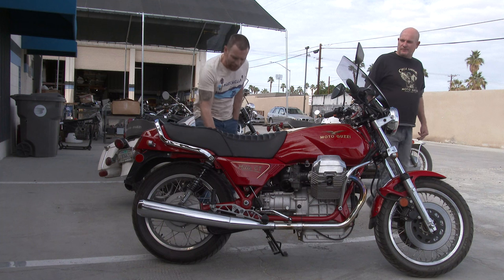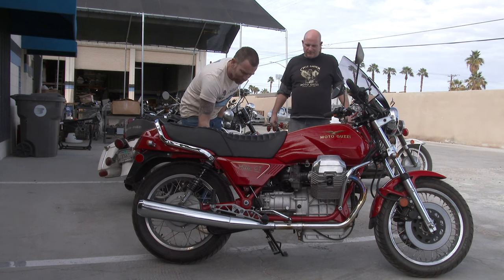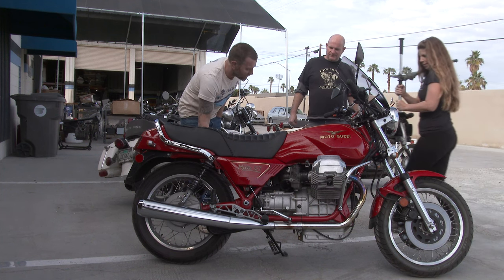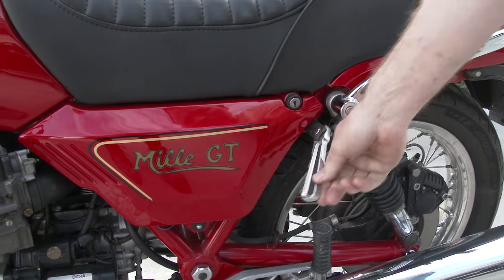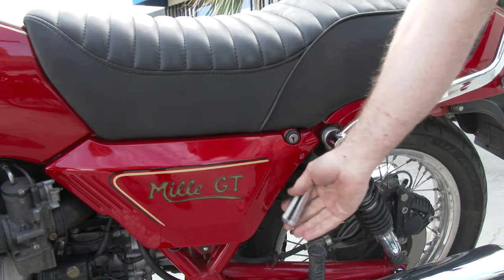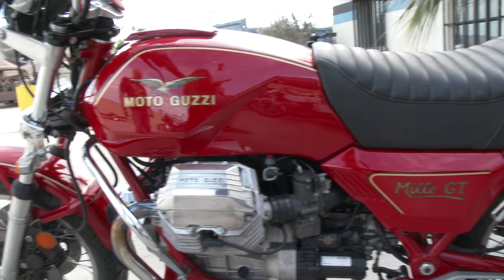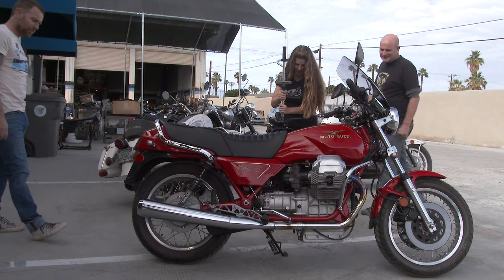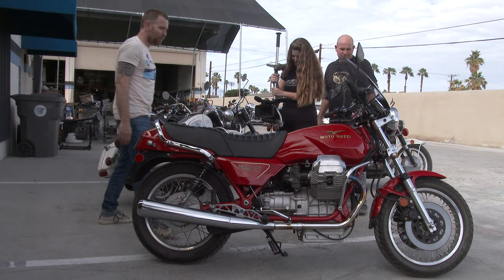We'll get Lindsay to come over and show you this little detail. For putting it up on the center stand, it's got a nice little handle. You could use this, but they give you a little handle. So there you go. I love it. I got it right for it. It's registered. It's good to go. Thank you very much, Mo.